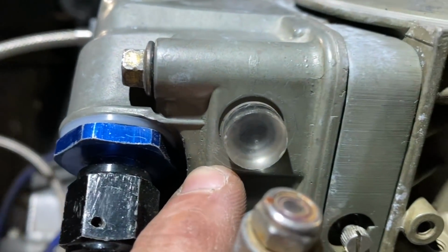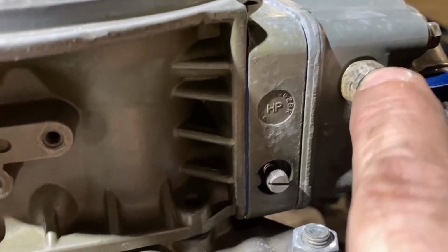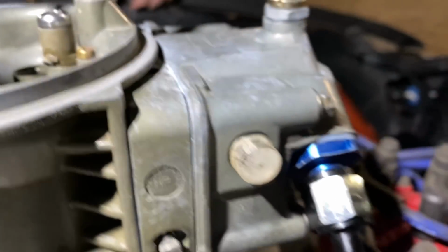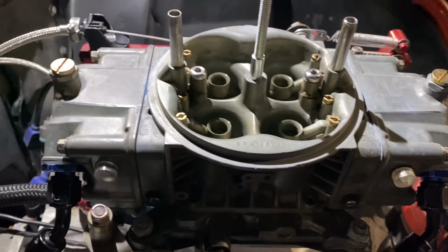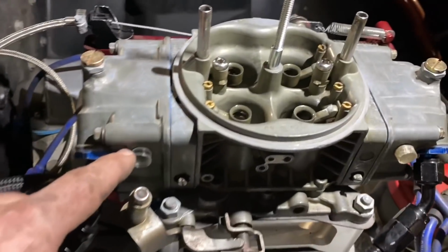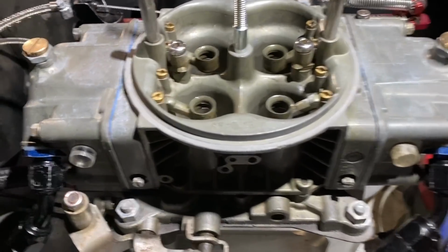These plastic sight plugs are good in theory, but they don't really work real well because you can see how that one is already clogged up. And if I try to take these out to check it, guess what they're going to do? They're going to break off. So he's gonna have to get some more of those. I prefer just getting a regular brass screw. This is the lazy man's way, and it ain't worth the crap anyway, in my opinion.